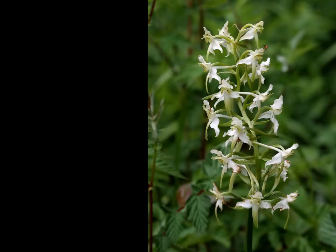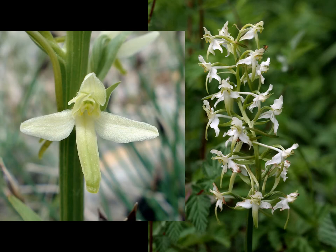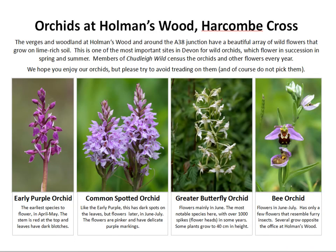Of particular interest here is the greater butterfly orchid, and this is a localised flower in Britain, and we have a particularly good population of it here near the A38. In fact, there are a number of species found in great quantity, as well as the greater butterfly, lots of early purple orchids early in the season, and then common spotted orchids in midsummer, with a few bee orchids.